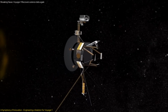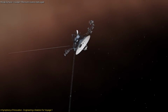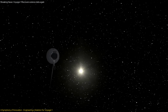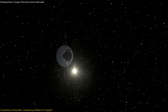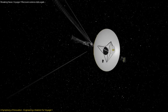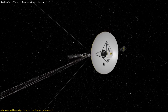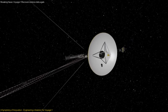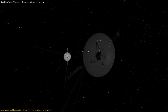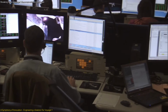One wrong move could have catastrophic consequences, potentially silencing Voyager 1 forever. The commands needed to be formulated with the utmost precision, considering the 42-hour round-trip communication delay. Each instruction had to be meticulously crafted and verified to ensure it wouldn't trigger unintended consequences in Voyager's aging systems. This back-and-forth dialogue across the vast cosmic gulf was a testament to the team's patience and meticulous planning.